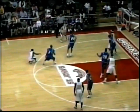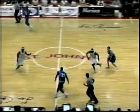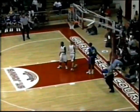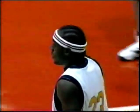Fields, watched by Montalvo. Now Hepworth, good outside shooter, way off. Now tipped away, and coming the other way is Fields. A little helter-skelter action. Fields is fouled on the drive. Bodies fly everywhere, and the foul is going to be called on Montalvo.